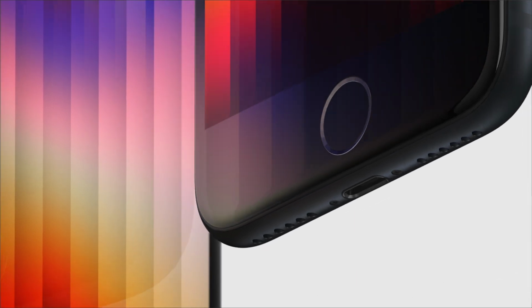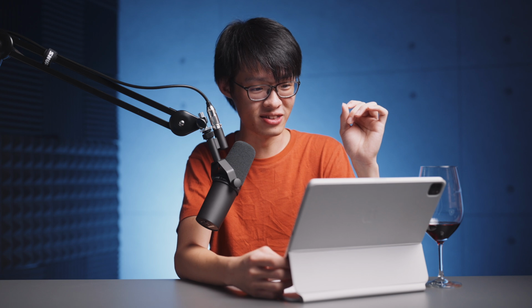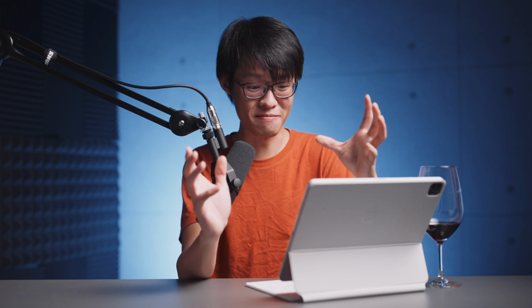But performance-wise, compared to the price they're offering it for, absolutely no question that this is the best entry-level iPhone you could possibly find. In fact, the best entry-level phone in that price bubble. And then they threw a curveball.